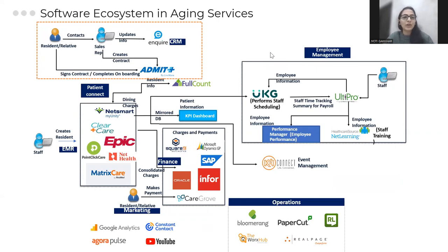If you look at the leftmost corner of the slide, it's from this end that the information starts coming into the system. As soon as the resident shows an interest in taking admission into your community, the information about the resident starts coming in. And it's this information that has to be captured across all these software systems. Thus, this is a major area where your staff is putting in multiple hours of effort maintaining the records, and an area where automation is helping providers like you build a better place for your residents and your employees.